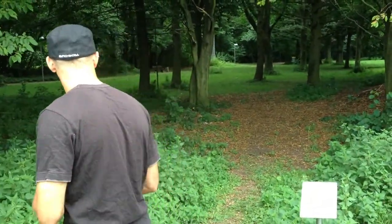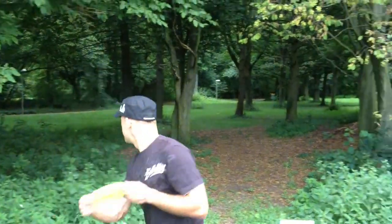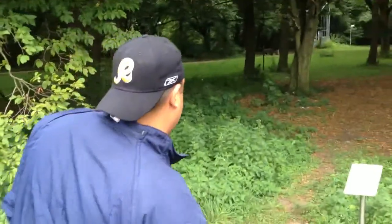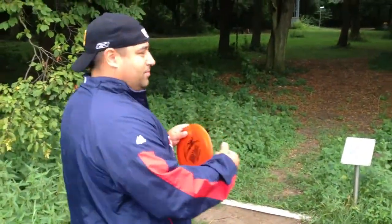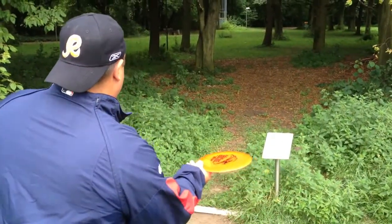And Mr. Burned. Also going backhand. Skips off the tree. Stefan, which line are you taking? I'm trying to go left. You going same line as I went? Yeah. Left to right, over the OB.